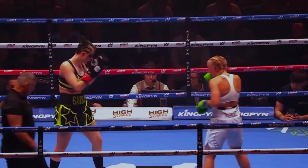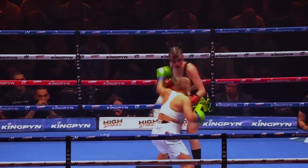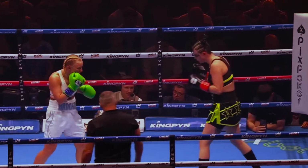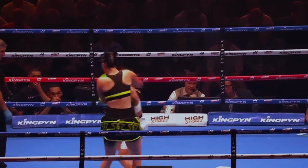But I agree with you. The left is nice and straight. If the right was nice and straight, it'd be devastating. Throw that right hand down the pipe too, because, again, Emily is walking into it. When she throws her jab to the body right hand, she slides her body toward that big power hand. All Barbie has to do is sit down on the shot, move her head, and throw it straight down.